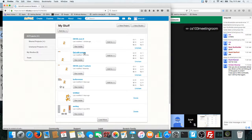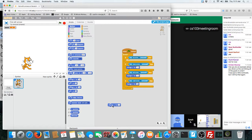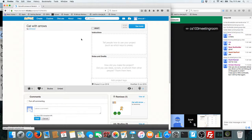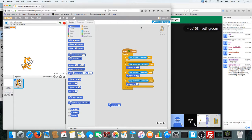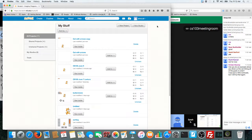Here's the arrow program. And one thing I did want to talk about was that if you take an existing program and you just start messing with it, for example, taking out a thing or whatever, and then you leave and you go back to your stuff, what's going to happen is this program, the Cat with Hours program that I was doing, is now changed. You don't need to press save, which in some ways is good because you have to remember to press save, but in some ways is bad because if you do something permanent, like a major change to your program, that major change has happened and you can't get the old one back. Okay? So what I would suggest before you do anything major is to save as a copy before you start. And now what you have is in your My Stuff, you have the original, which you still have in case you want to go back to it, and then the copy that you can mess with.